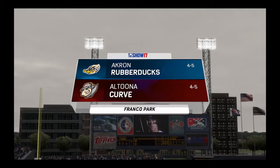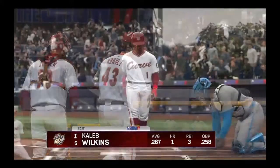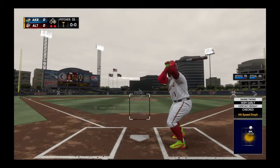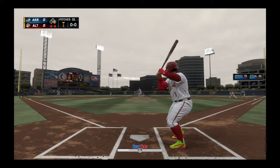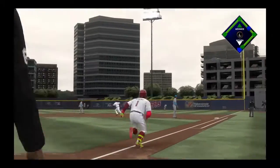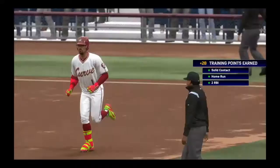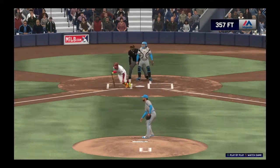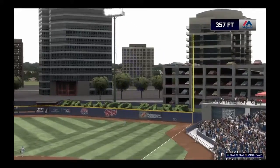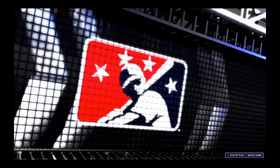Rubber match of this three-game series between the Akron Rubber Ducks. Striding in, number one. Couple of hits for him in four trips to the plate last night. First pitch of the at-bat. A swing and a shot hit down the corner. And that ball will stay fair, and it's gone. A home run. Well, when it left the bat, I didn't think it had the height to even clear the fence. Shows you how much I know. That thing was a laser shot that just kept going and going.